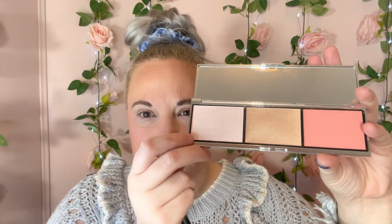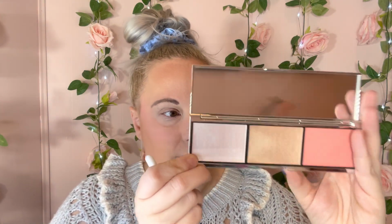I want to say this one here is Royal Icing, but the way that it is on the back is kind of confusing. At any rate, I'm going to go into this lightest shade.